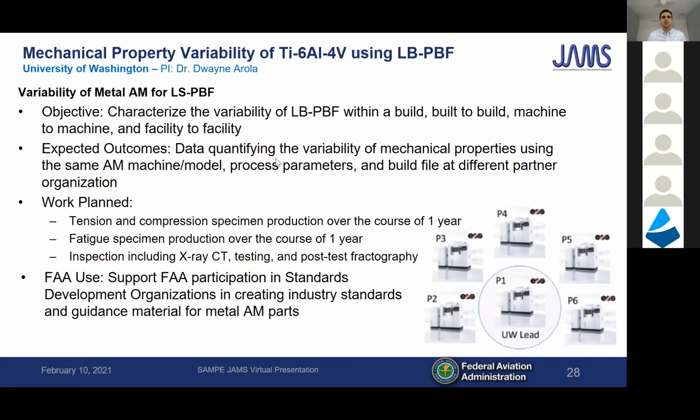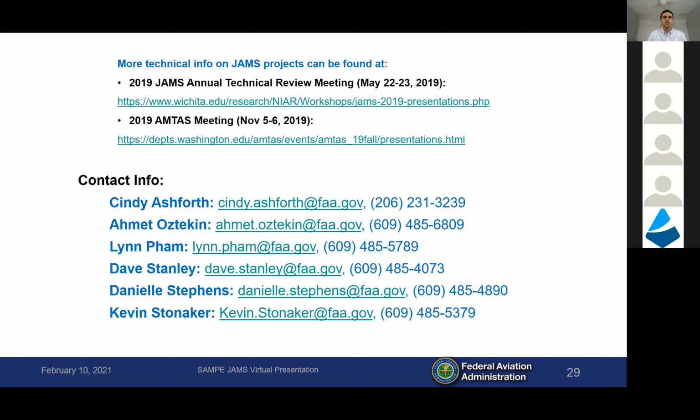This information is going to be very helpful in understanding some of the challenges associated with mass producing metal additive parts. You're going to have multiple machines at possibly multiple manufacturing sites producing parts. We want data that lets us know the level of variability to expect so that we can safely certify mass production of these parts. With that, that concludes what I had.